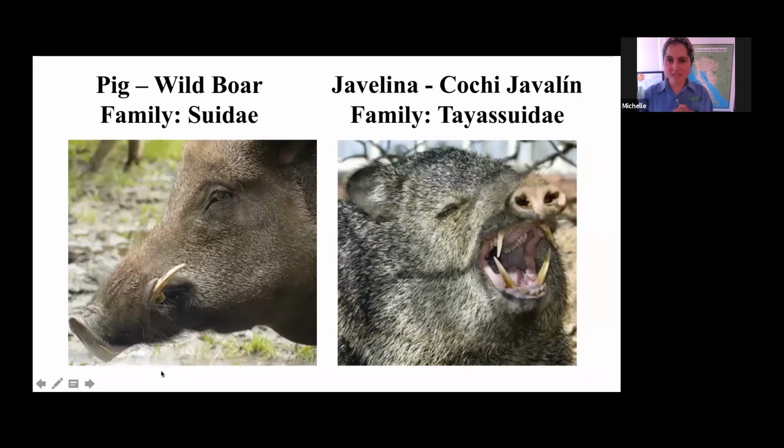And a big difference we'll see is in the teeth, the front teeth, the canines, which we call the tusks. So if you look at the pig, which is a wild boar here on the left, look at those tusks that are sticking out of its mouth. They're pretty long and curved. So you see how they kind of curve like that? They're long and they have that curve to them.